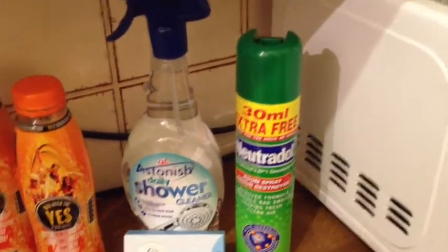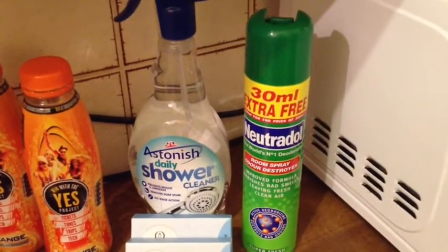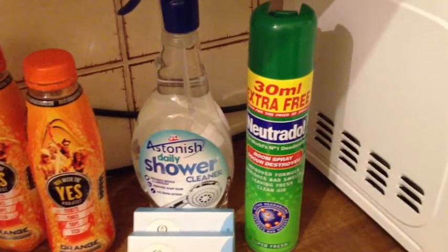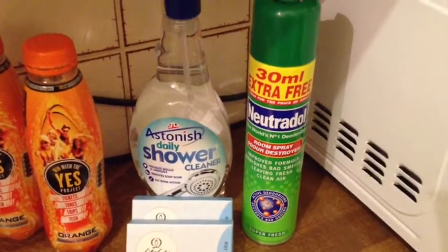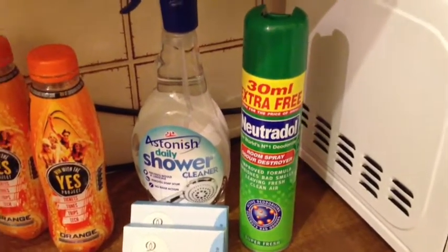And the Nutrimol air freshener, again, that was £1, which is sometimes half price compared to a lot of other shops. And obviously it's got the 30ml extra free as well. And that's a nice fresh fragrance. So that's the air freshener I prefer to get.